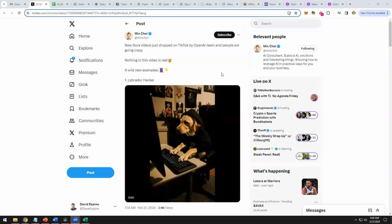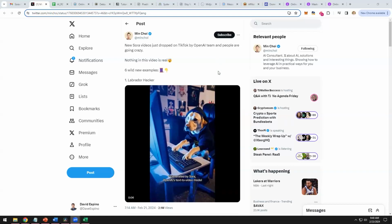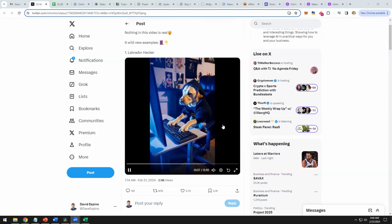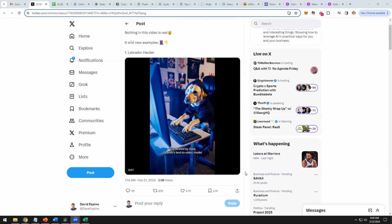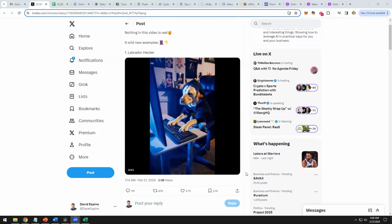It says new Sora videos just dropped on TikTok by the OpenAI team, and people are going crazy. Nothing in this video is real. Look at this, a Labrador hacker, and look how realistic this is. You would think that was a real dog that someone trained to do that. They've got some peanut butter on the screen and this dog's looking at it.